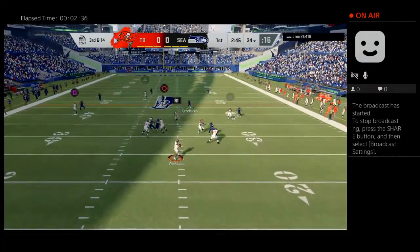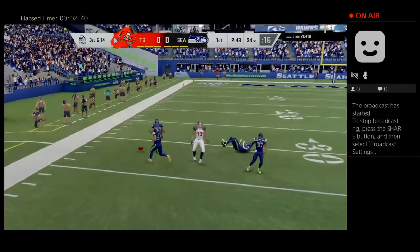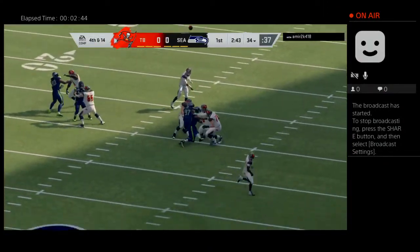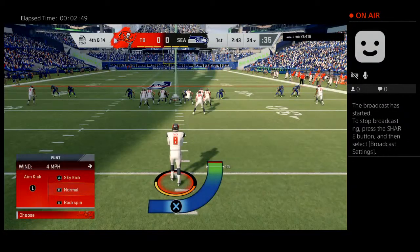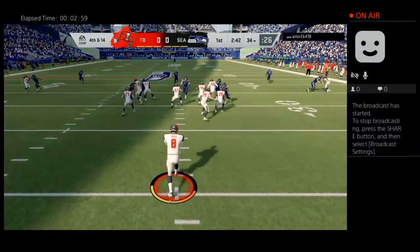From the shotgun, it's Winston. Airing this one out for Evans. That's going to be knocked away and incomplete. It was Trey Flowers that time who got a hand in and broke it up. Well, that certainly looked like something that they discussed all week in practice getting ready for this one. Take the big shot right out of the gate. At worst, you'll open up the defense a little bit, loosen them up, have them back on their heels.